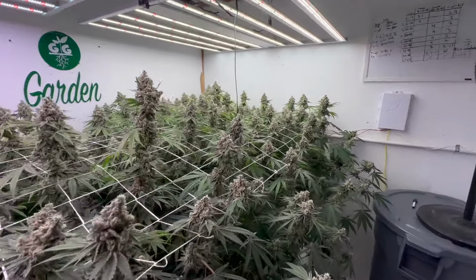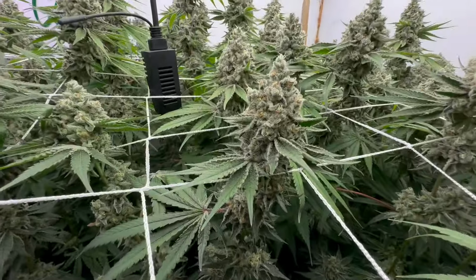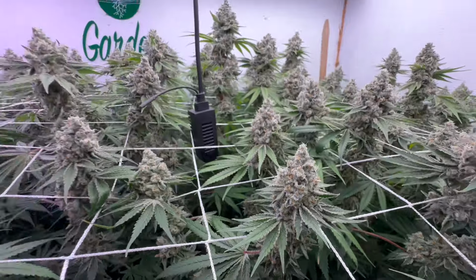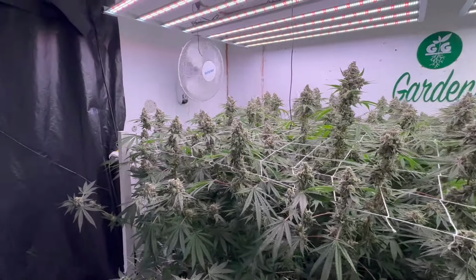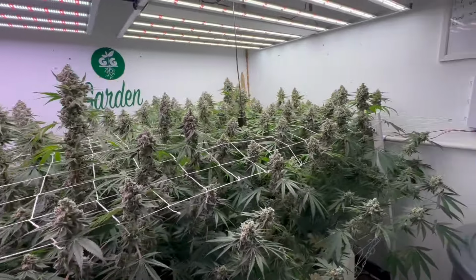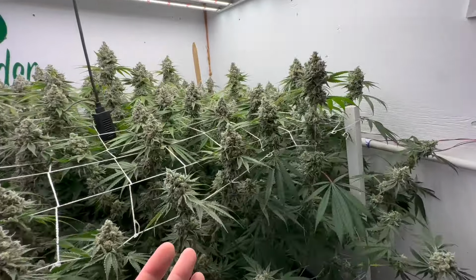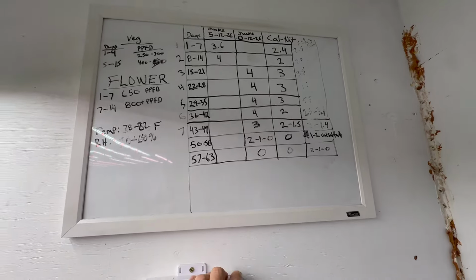Okay, let's jump over to the board. This won't be a long update, but there's more updates to come. We'll jump in here a little bit more. This is day 63. This is not a harvest video. We're going to do a harvest video, harvest day, and then a dry and cure video along the way and some nug reviews. So there's still more content to come. So don't worry.